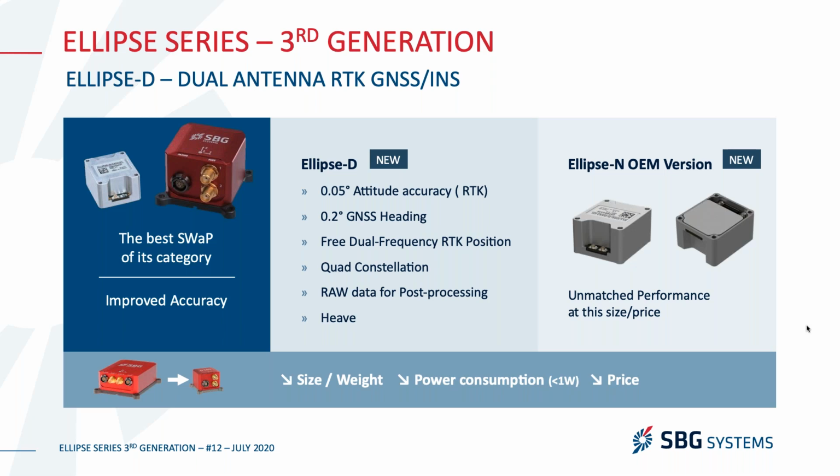But we keep that RTK capability. We increase the orientation accuracy, and we are now able to provide that dual frequency RTK receiver as well. So smaller size, smaller weight, smaller power consumption, because we're now down to 1 watt for all those capabilities, and also a decrease in terms of pricing. You can see on the right the OEM version. So I was mentioning before that it's an extremely miniature product that you can plug directly on the board. So you can see on the bottom side here, the small tiny connector that is going to be able to be plugged on your own PC.